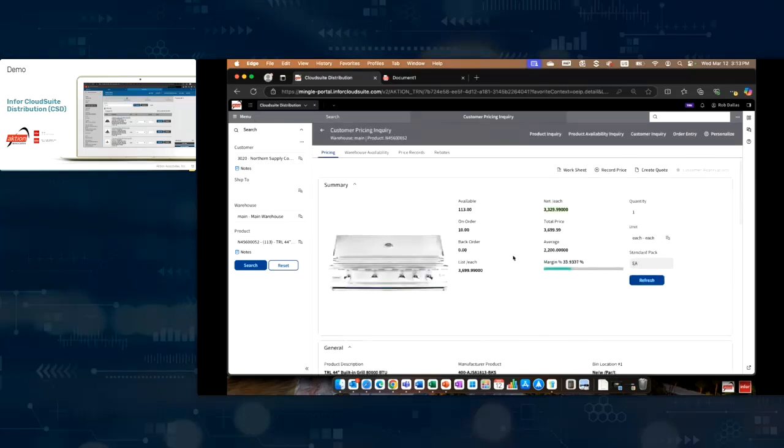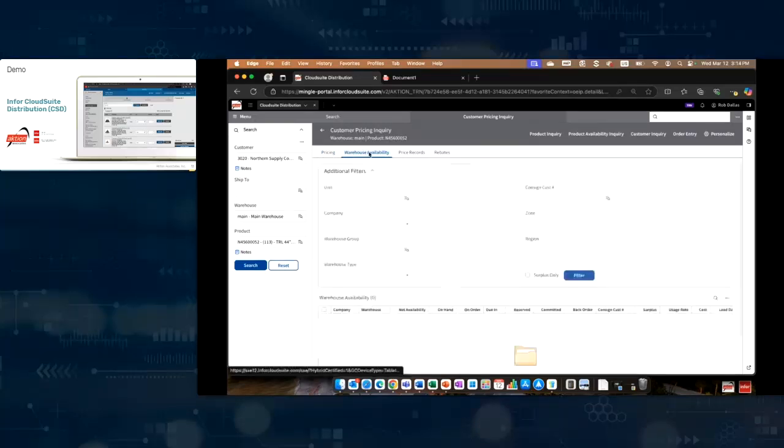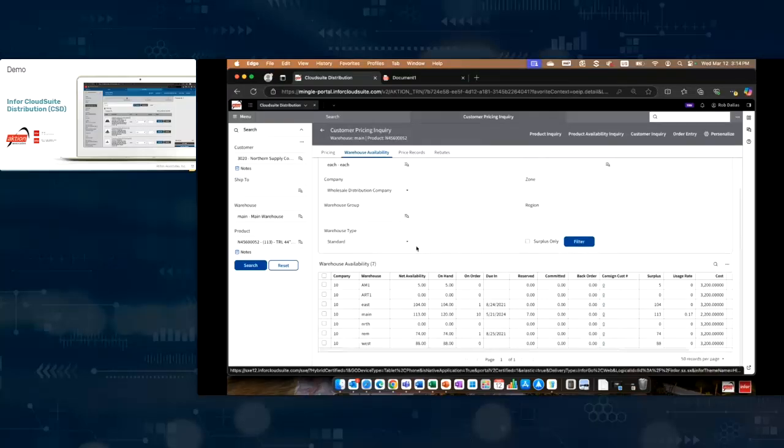So let's say we've given the customer what we have available at this location. We could look at all locations, since it's designed for distributors with multiple warehouses. So I can see what I have available in all my other locations. And maybe I even want to filter that for a specific zone or region, due to constraints with transfers or getting that to them in a timely manner.